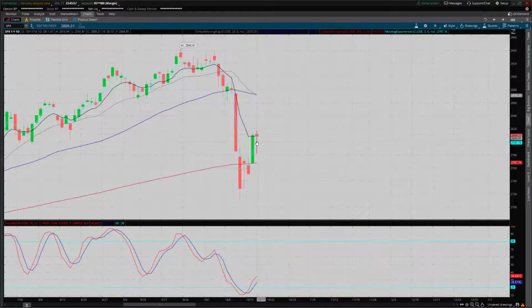We also did a hanging man candlestick today, so that's a bearish candlestick. Obviously, we need confirmation. We need to actually start rolling over here, but hanging man candlestick at the T line.